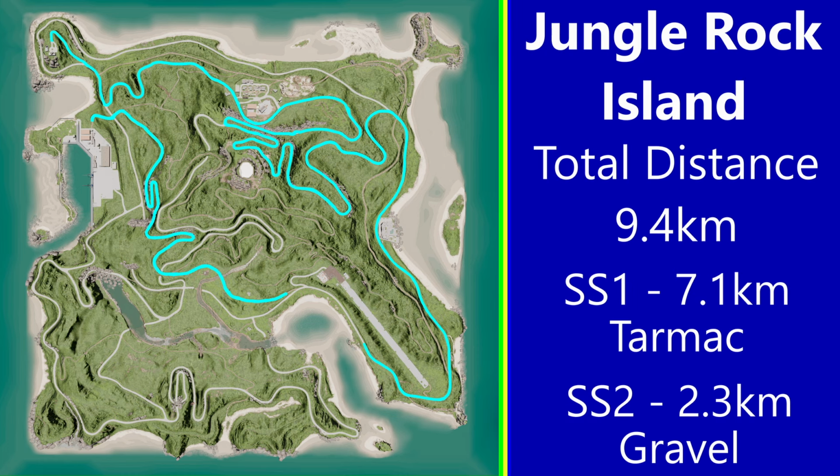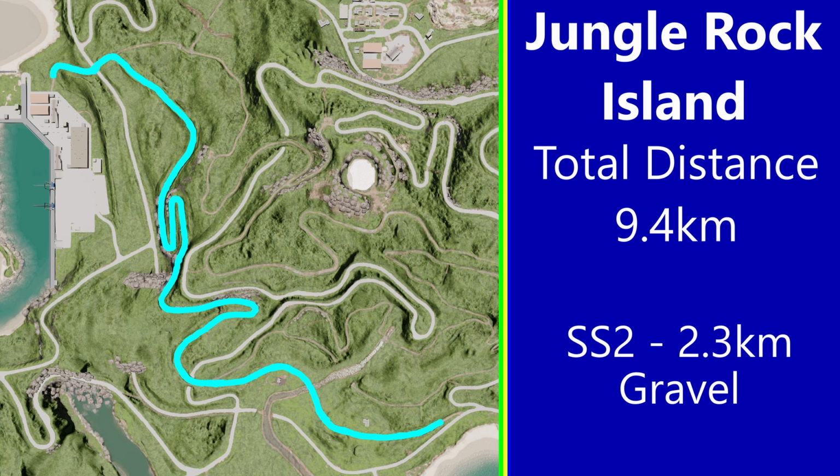Welcome back to the Jungle Rock Island Rally. We're here for the second stage now. 2.3 kilometers coming up, all on bumpy gravel roads.